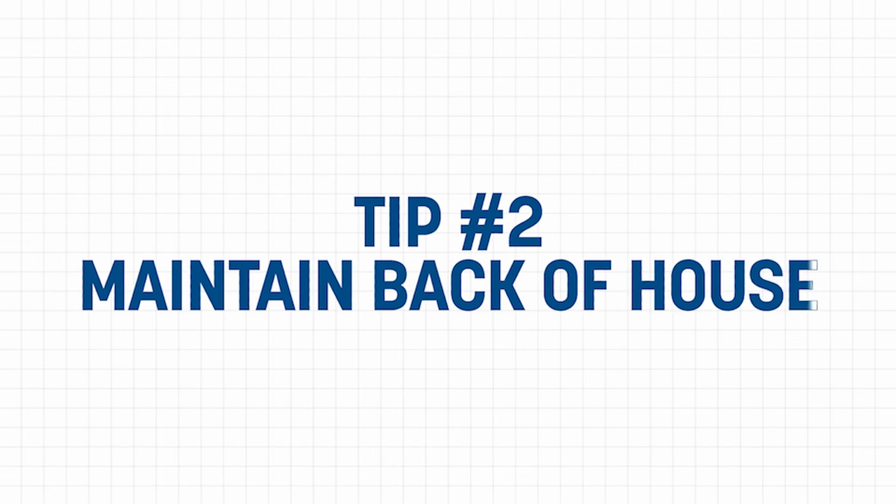Tip number 2, maintain a clean and well-organized back of house. Kitchens, especially food prep areas, are filled with contaminants that can easily be transferred to food, then ultimately consumers.